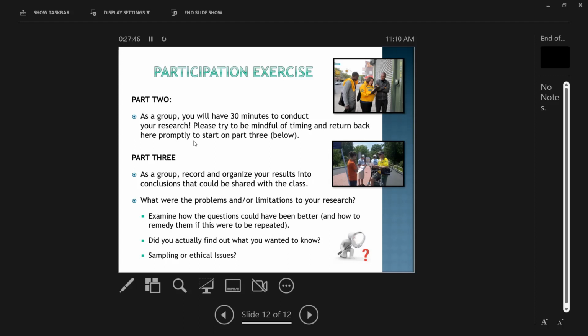And we will have a health center presentation when we get to that unit. They'll be coming in and they'll talk about the new things they offer, including free condoms and testing and all these things.